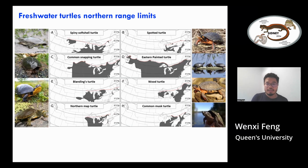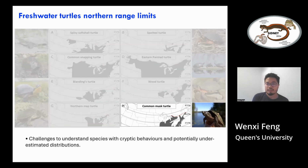We all know that freshwater turtles in North America reach their northern range limits in Canada. All species have a similar distribution, but today we're going to focus on one specific turtle that Steve referred to as stinkpot turtles. Because of their elusive ecology, it's a huge challenge to understand their distribution, specifically at their northern range limits. So there's a potentially underestimated distribution of this turtle.